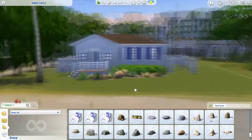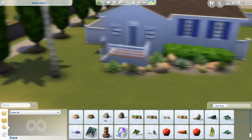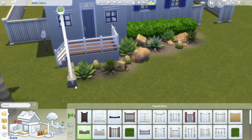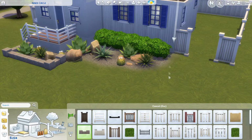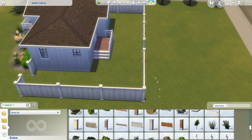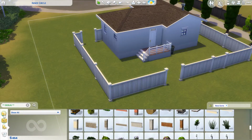I kind of wish I could have a yard like that, but only if I was living somewhere that made sense. Here I try to afford a fence and, you know, I could have sold some things to do it, but I didn't want to. I didn't feel like it. So I gave them a little more of a yard.